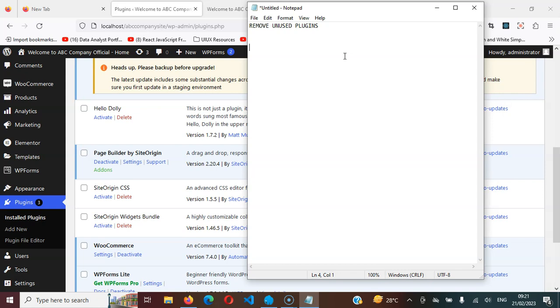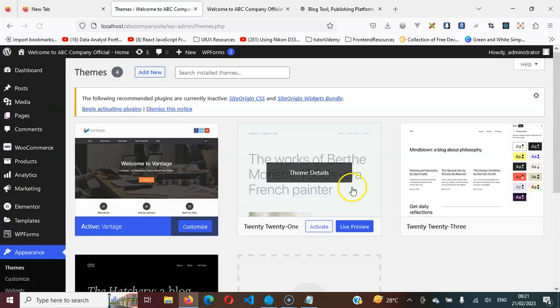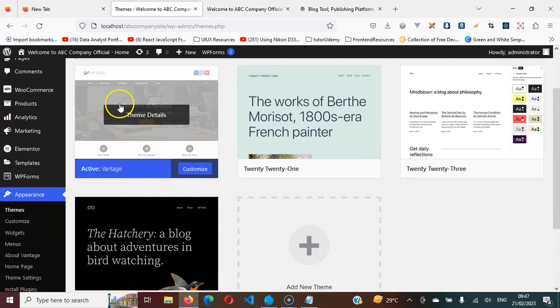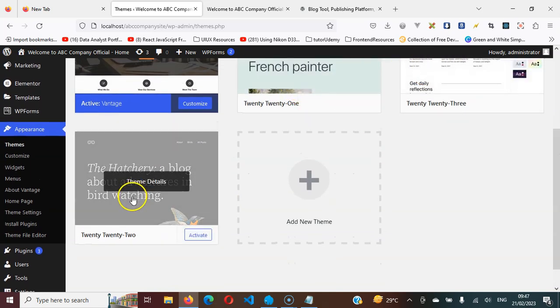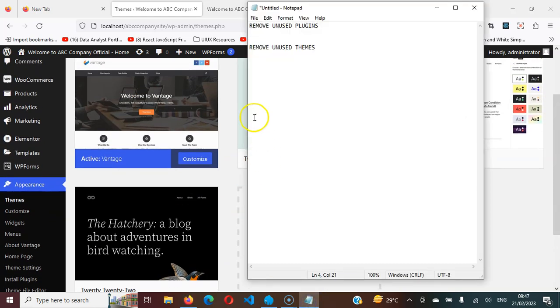Number two is going to be remove unused themes. Let's go to where the themes are. We have themes under appearance. See themes. If there is any theme you're not using and you install, it can make your site vulnerable to attacks. As you can see, I'm using this theme. These are default themes that come with WordPress: 2021, 2022, 2023. They come with the default WordPress. You understand? So don't forget, number one, remove unused plugins.